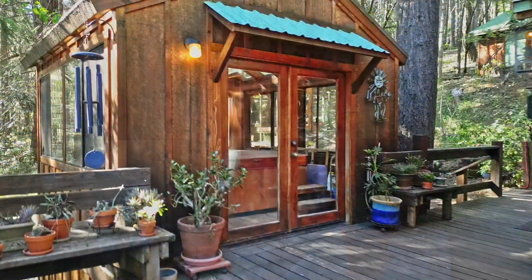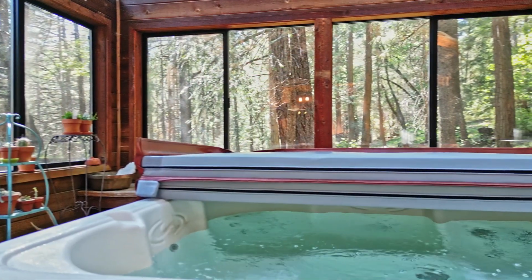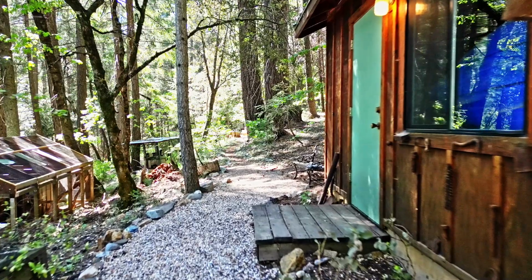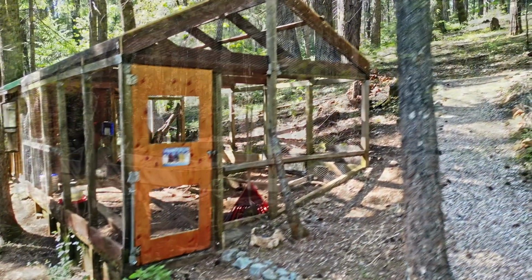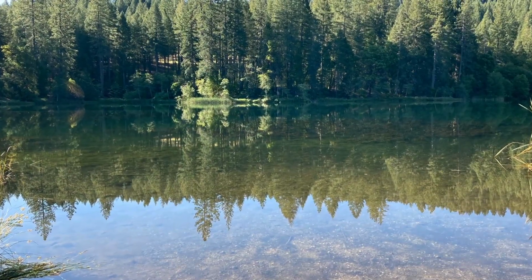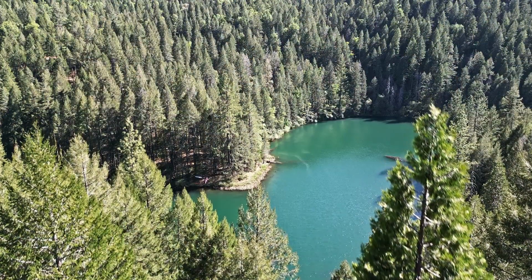There is a fantastic detached spa room, a custom chicken house and yard, a detached two-car garage, and a wonderful garden area. There is so much to do here, including great canoeing, paddle boarding, fishing, relaxing and enjoying the water. There is also an adjacent 5-acre lakefront parcel available priced separately.